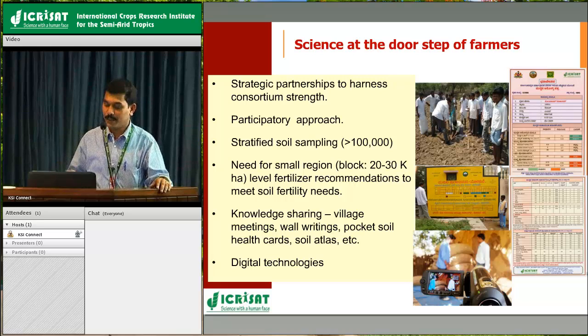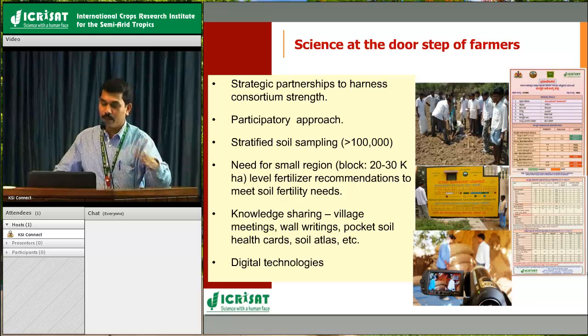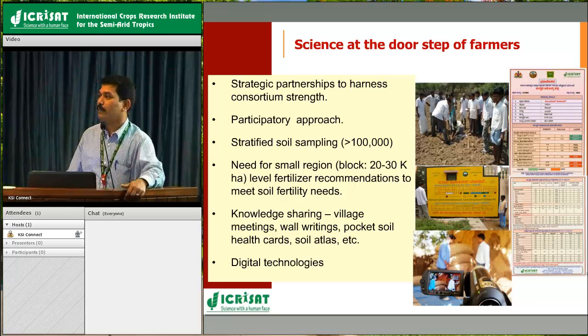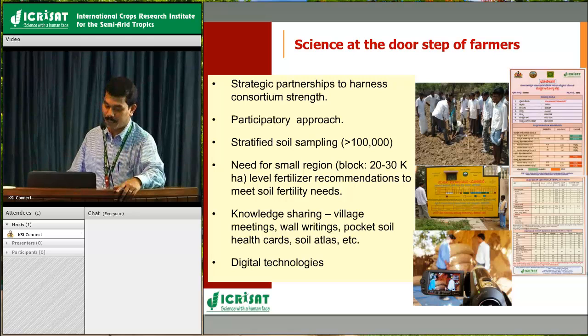And pocket soil health cards, actually, he was talking about the Gujarat case. Even in this case, we have developed pocket health cards and distributed them to farmers. And this soil atlas we have prepared with the help of other partners. This is a very good outcome of this Bhoochetana initiative, which will help other actors get the required information about the soil in this state.